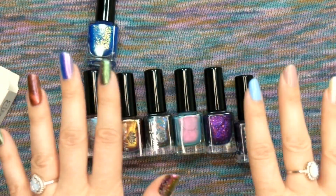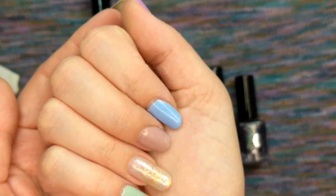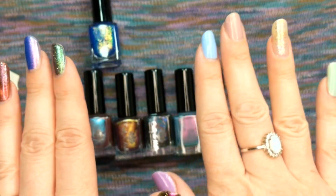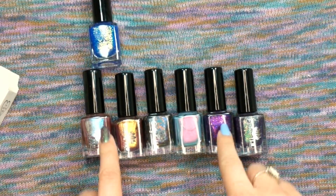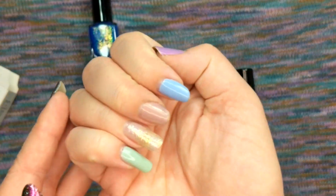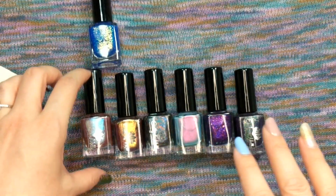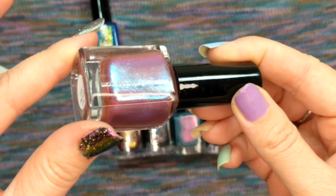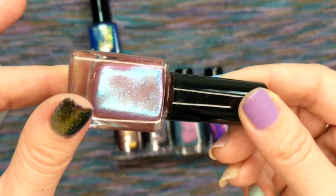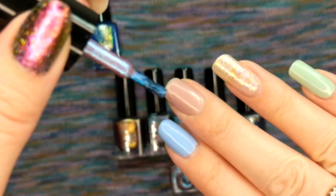So again, these are just sloppy swatches just to give you an idea of how these look. And of course they are over other colors, but I will try to match up colors when I can. But plenty of these are going to be rich enough and deep enough that they should cover up whatever I have underneath. So we'll play around with this. Let's go ahead and start here with this one called Ugly Mood. This is that pink with that beautiful blue, green, pink shift to it. So gorgeous.